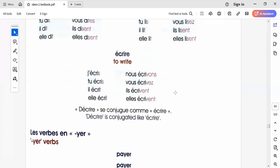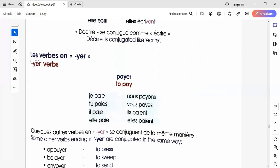And next, we have les verbs en IER, YER ending verbs. So this is also ER at the end, but we have Y also. So endings are same as we have for all the ER ending verbs, but instead of Y, we have I, except nous and vous form. So whenever we have exceptions, most of the time, nous and vous form remains the same as we have for the infinitive form. This is called the infinitive form, and these are the conjugated part.